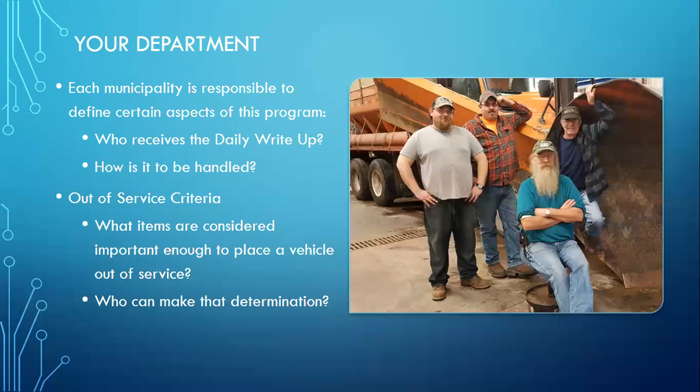You have to protect your municipality. You can't allow unsafe vehicles on the road. The determination should be made by a competent person with a maintenance background and good insight.